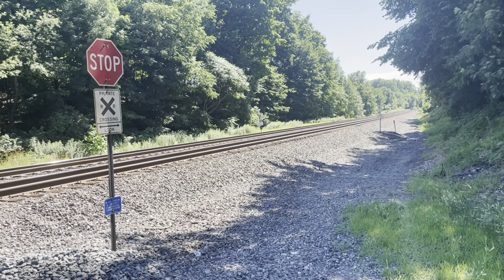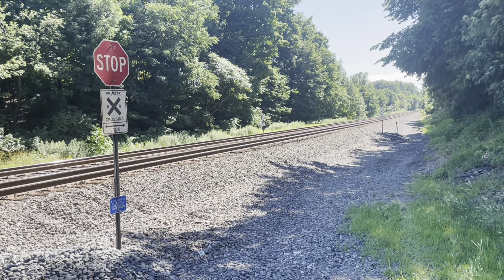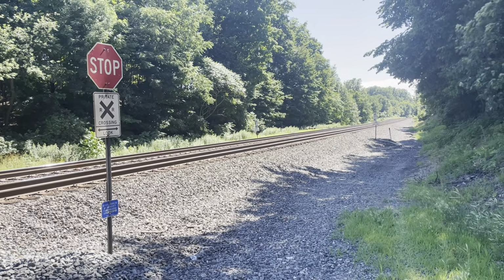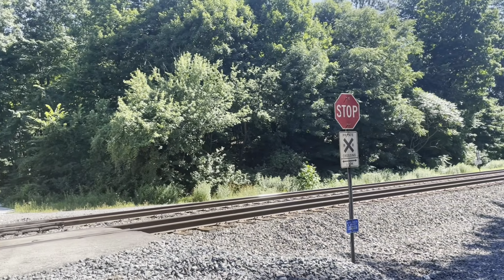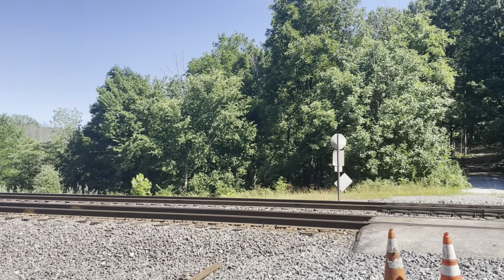Now we move further west down the hill. We're just east of Milepost 474, an abandoned private crossing in a nice shady spot that's well lit in both directions. You can see how pastoral the countryside is around here.